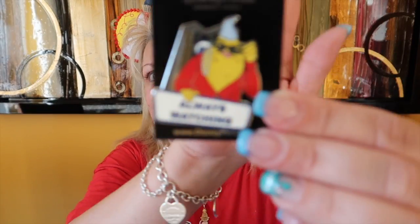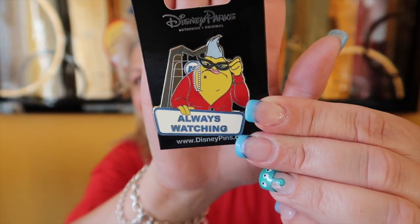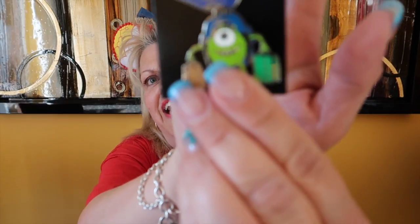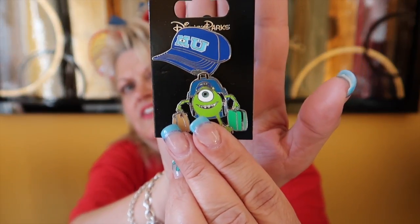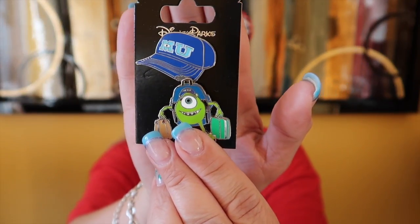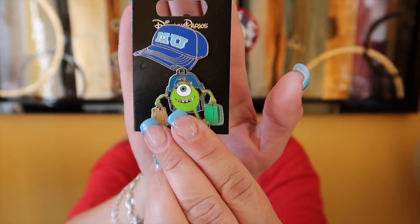That's me with the kids. So I love that. And then this one was an early new release while we were there. 2 separate pins. And as I had got the hat, I was there, hopefully that's in focus. So you've got Mike and you've got the Monsters University hat as well, and that was $14.99. So those are my Monsters pins. I love those, love them, and we'll call them University, not Union, shall we?